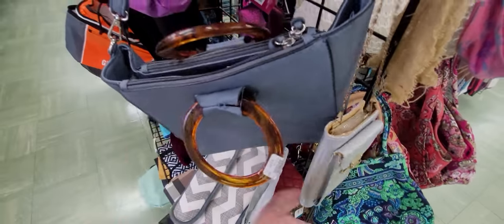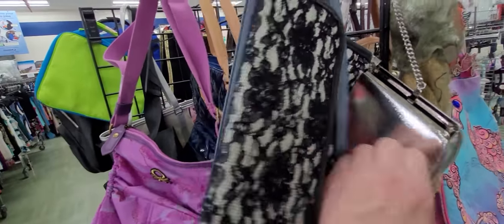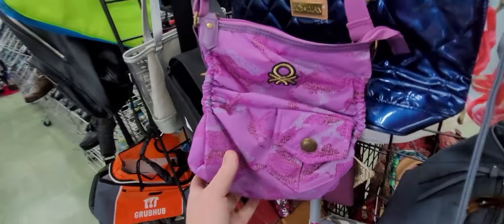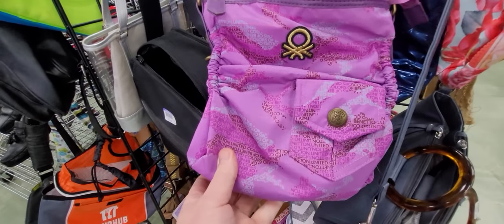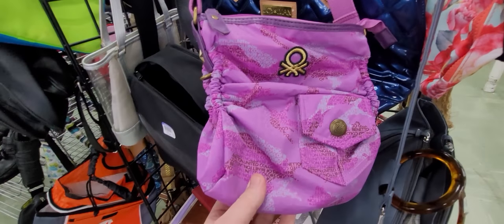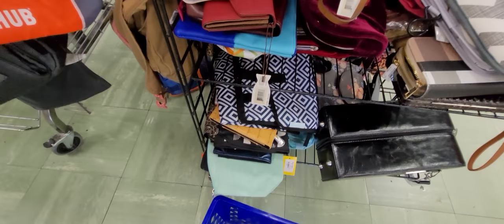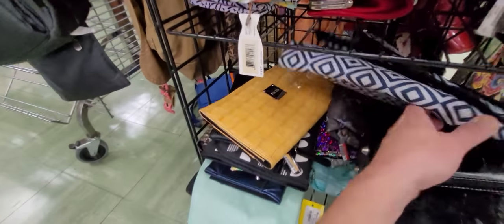Take a look at these purses. See what they've got here. If anything old or new. What is this one? Never heard of that brand before. I think I spotted something. Let's see if this is.